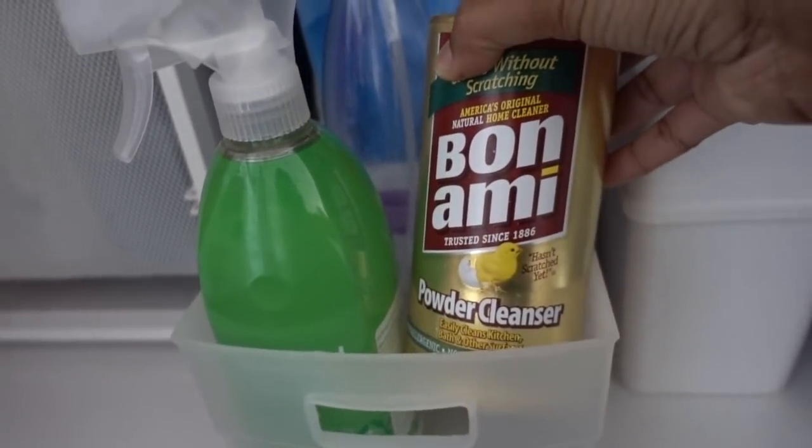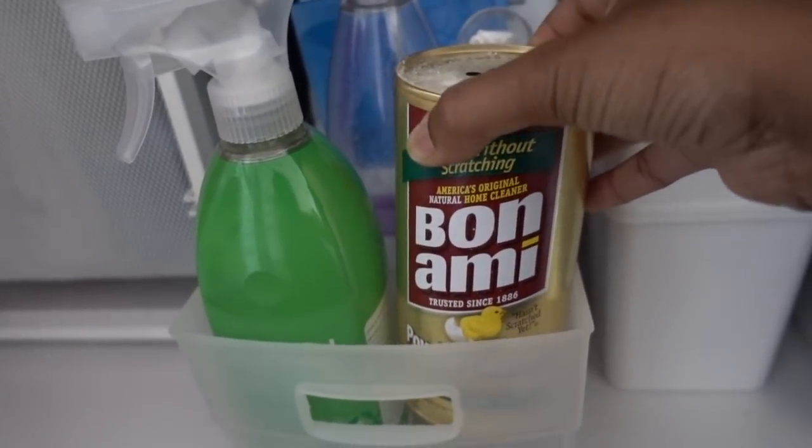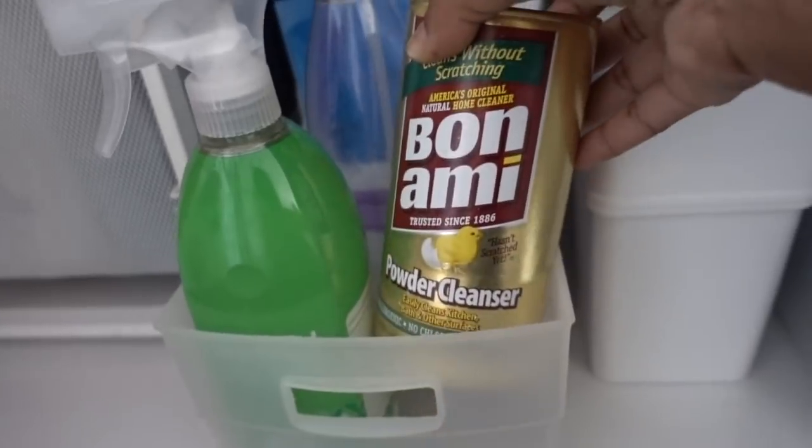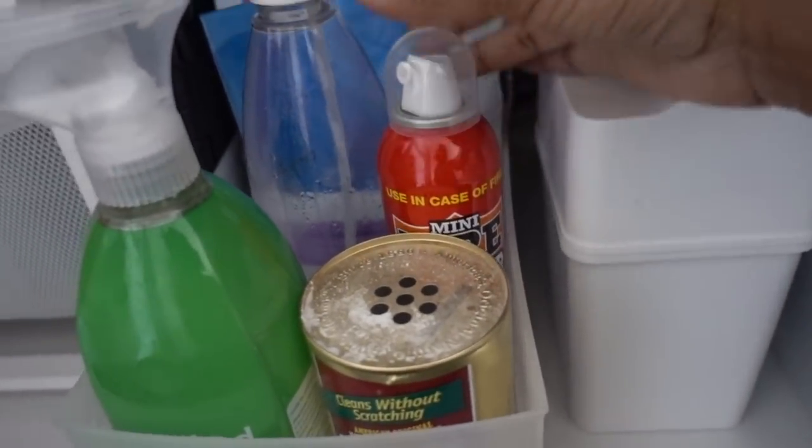And here's the Bon Ami, which I use to clean the sink and some really disgusting dishes if they need some scrubbing action, but Bon Ami is nice and gentle. It's also super cheap. We've got the little mini fire extinguisher just in case, you never know.